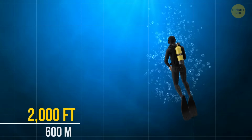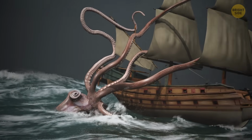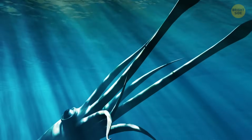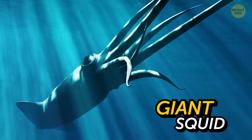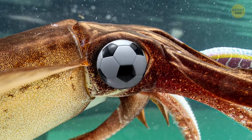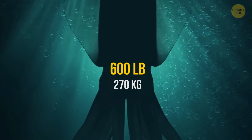At a much greater depth of 2,000 feet, you come across the giant squid. For a long time, it was thought to be a creature from legends rather than a real animal. The giant squid was first caught on camera in 2001, and it's exactly as big as its name implies. The creature's eyeballs are the size of soccer balls, and the squid itself can weigh up to 600 pounds.